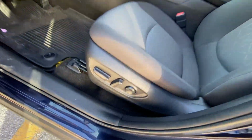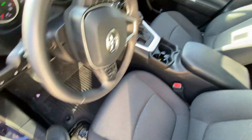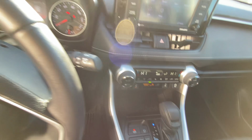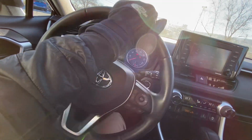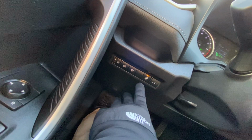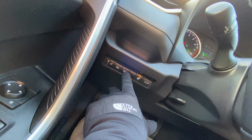Right off the bat, we have our 8-way power driver seat adjustments. Floor liners in there as well. And we have this beautiful leather-wrapped heated steering wheel. You control that with this little button right down there. Here's your power liftgate button. Here's your rain sensing window wipers.